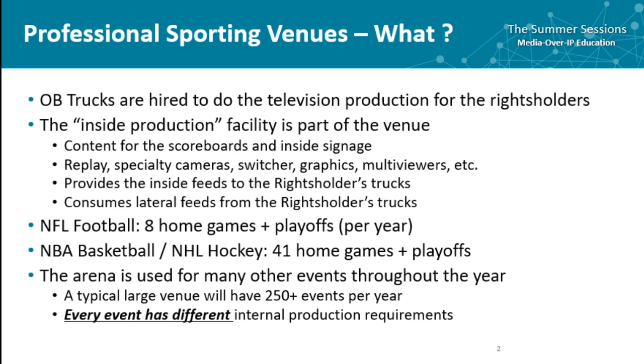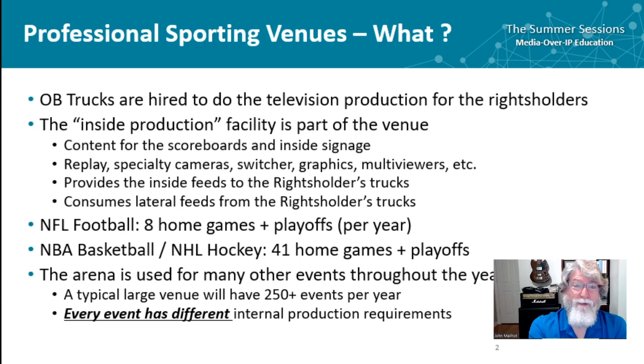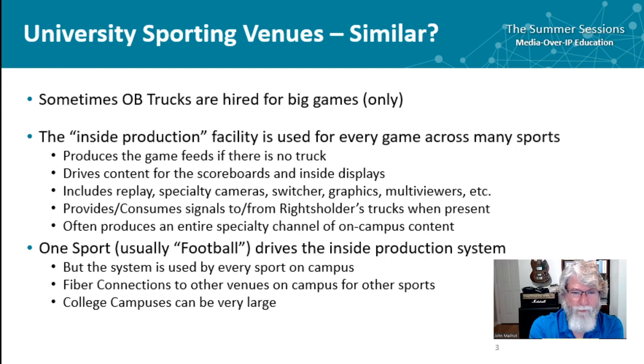They have sometimes their own replay system separate from the replay systems on the truck. They definitely have a switcher, graphics, multi-viewers, all that stuff, like a real facility, because it is quite a real facility. They have their own specialty cameras. You think of the Kiss Cam and things like that, but also some of the built-in cameras of the venue, like the camera that's directly over the net in hockey, are really part of the facility, and they get to the truck through this inside production facility. Now, the inside production also takes signals from the rights holder's truck, if there is one, but they produce a whole specialty thing.